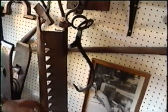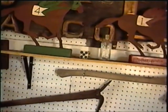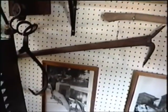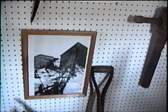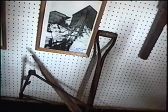The saw, the tongs, the ice pick, the axe, all came from the Marquardt Ice House that was down here on the river by Grover Waterhouse's. That's the saw that he used to cut the ice with, and that's a picture of the ice house.